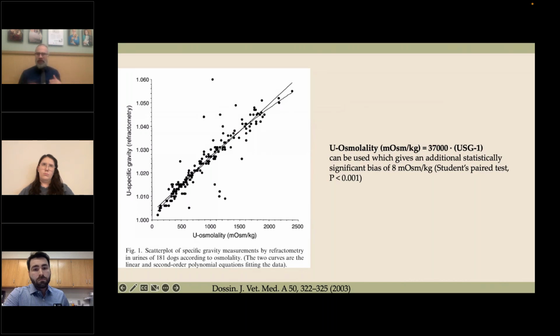And there are some old formulas to correct for it. Interestingly, there have been some newer studies that have looked at the impact of hematuria and glucosuria and proteinuria on specific gravity and found it to be fairly minimal, but it's still some effect. So there are formulas. This is from a paper from 2003, which gave a regression line. And they gave a slightly different formula, which is essentially the same thing, because they multiply essentially the last two digits by 37,000 to get the USG here.